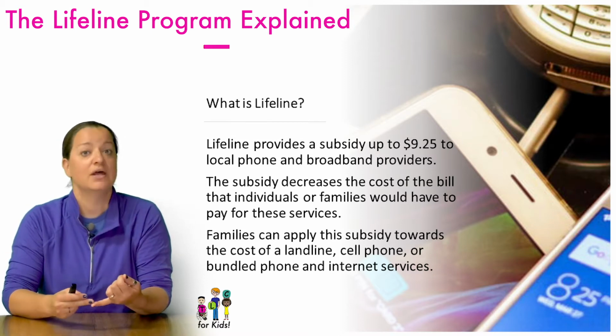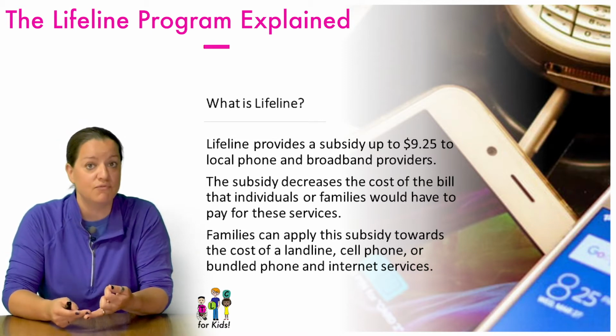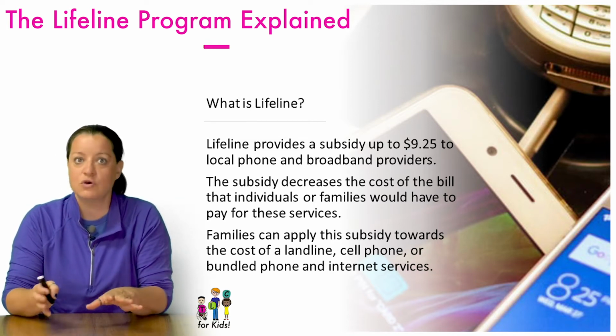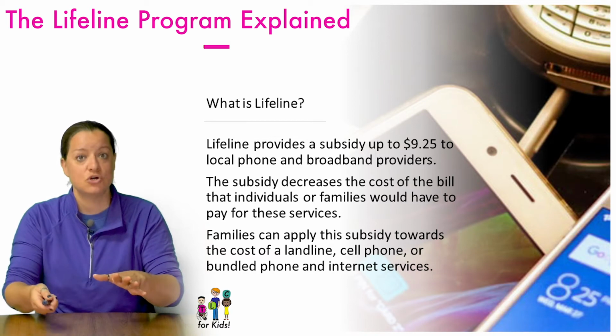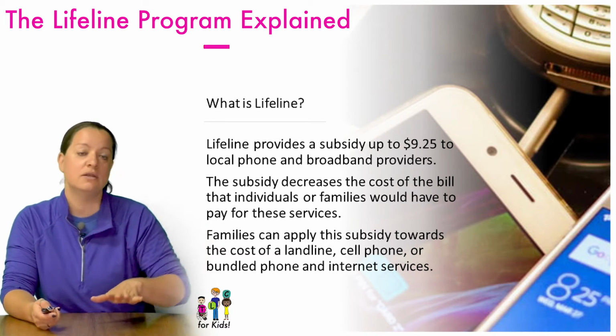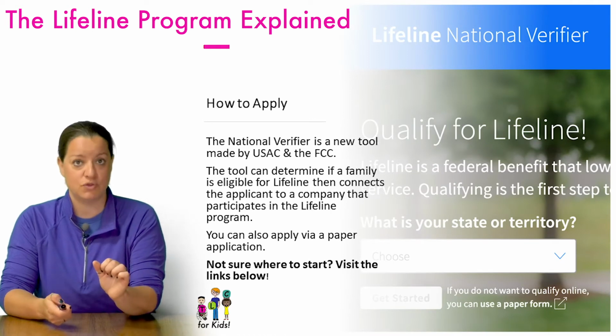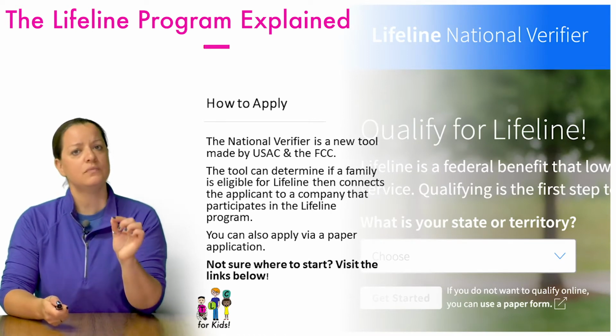It can be used for a landline phone or a cell phone or a bundled phone and internet package. One or the other of those, but not all of the above. And it is a subsidy that's available one per household. Let's talk about how to apply for the program and who's eligible.